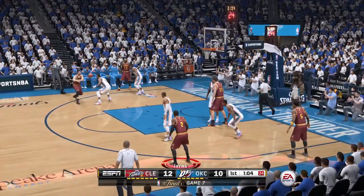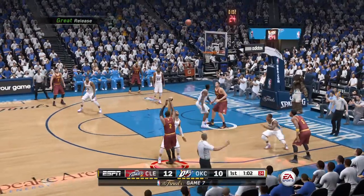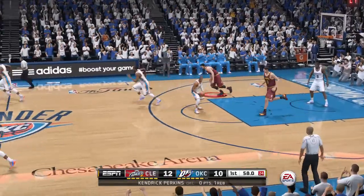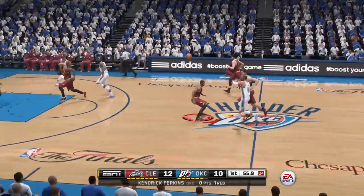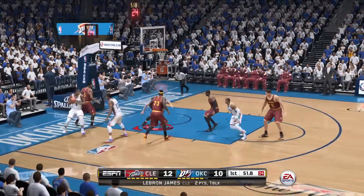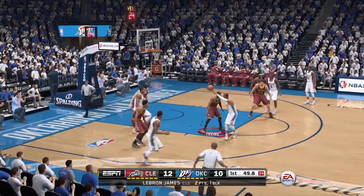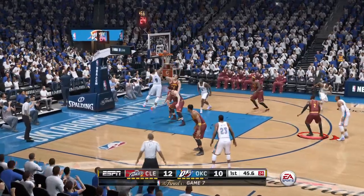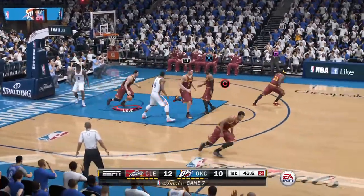Excellent ball movement around the perimeter. To Irving. Puts it up from three-point land. Off the mark from downtown. Waiters, terrific block by James. Quick feed back to the rim. Can't get the layup to fall.